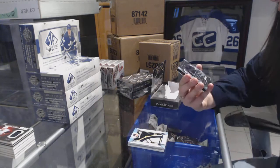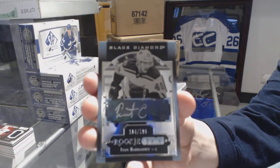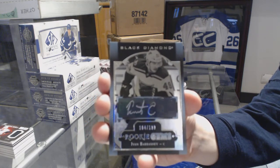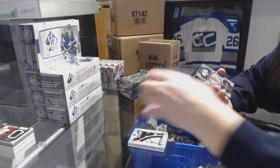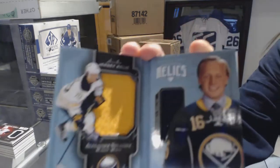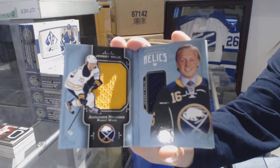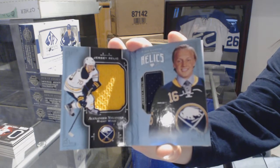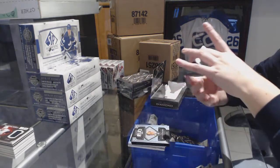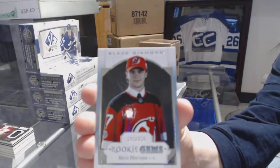A rookie gems auto number /199 for the St. Louis Blues, Ivan Barbashev. For the Buffalo Sabres, number /199, dual jersey booklet, Alexander Nylander. And a rookie gems number /399 for the New Jersey Devils, Nico Hischier.